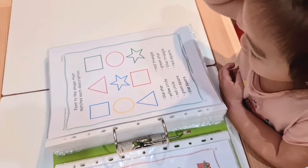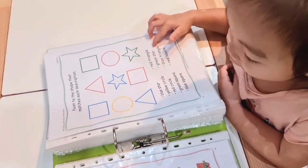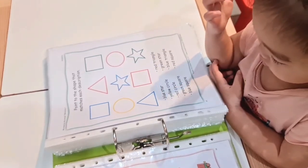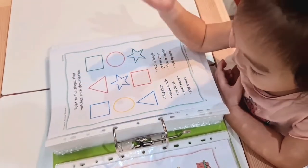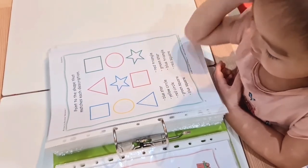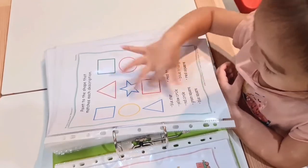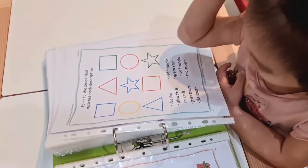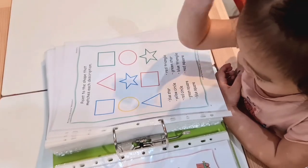Which one is yellow circle? Okay. Which one is red circle? Okay. Which one is green square? Okay. Which one is blue square? Okay. Which one is red triangle? Red triangle. Okay. Which one is green star? Which one is blue triangle?